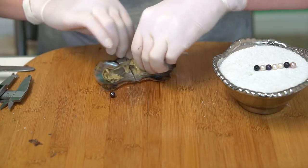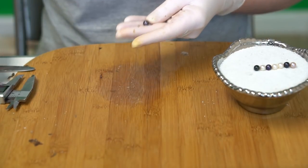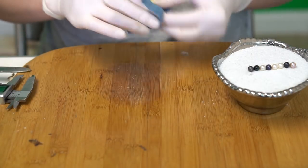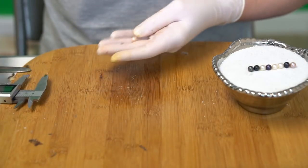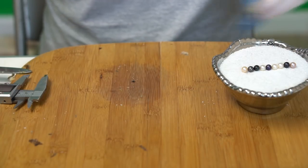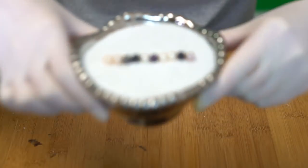And another violet. This one's super iridescent, so it almost has like a greenish blue, kind of that lighter glow. 7.38. And a cream, maybe a little gold. Yeah, peachy gold, 7.33. And then oyster number 10. It is kind of that same light gold, maybe a little lighter. Pretty close, those last two.